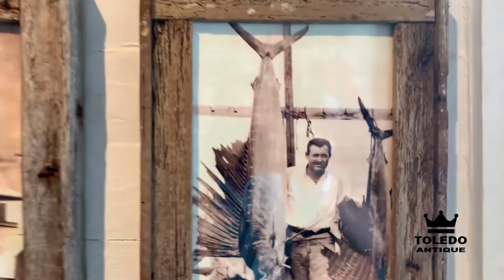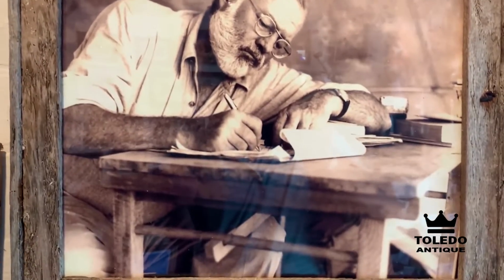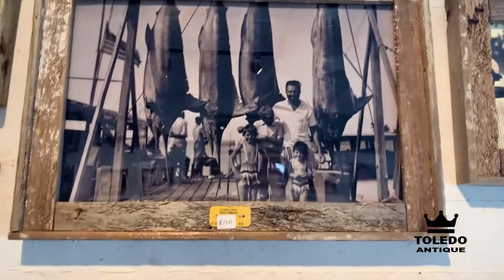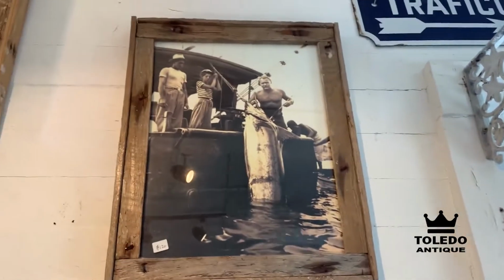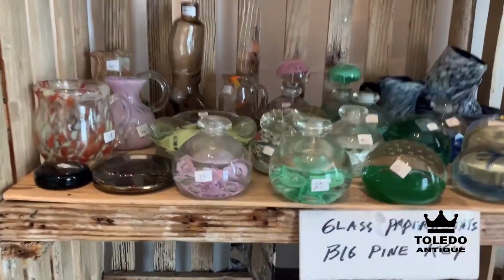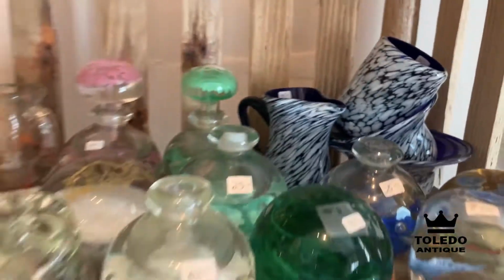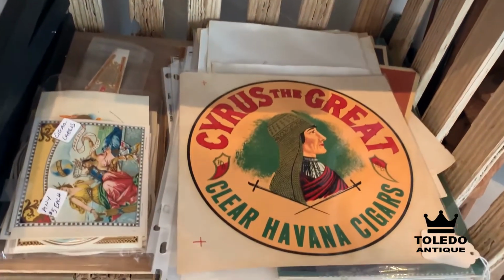He caught a big fish there, and that looks like Fidel. Probably Ernest Hemingway, if I was gonna guess. And very happy fisherman there. And there's a lot of glass over here. Some speckled glass. A lot of Cuban cigars.